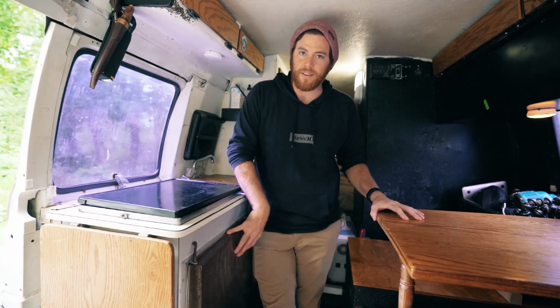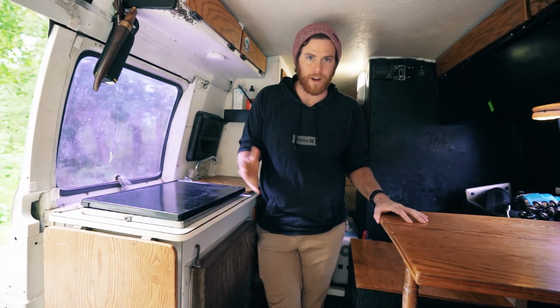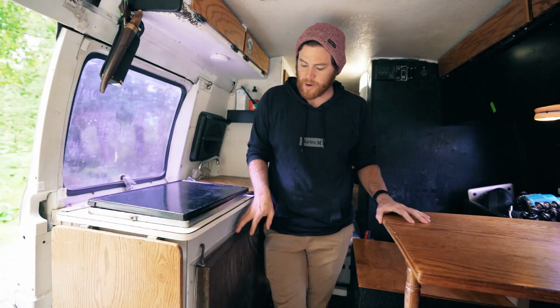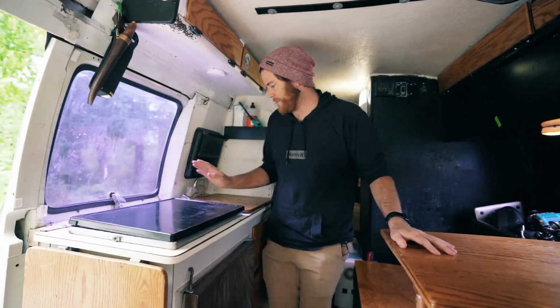Unfortunately, right now, the fridge, I haven't been able to get it to work. It worked for about 2.5 months, and then about 2 weeks ago it stopped working. So kind of sucks because I can't keep fresh food with me all the time, but I make do, it works. And then I've got a sink here.